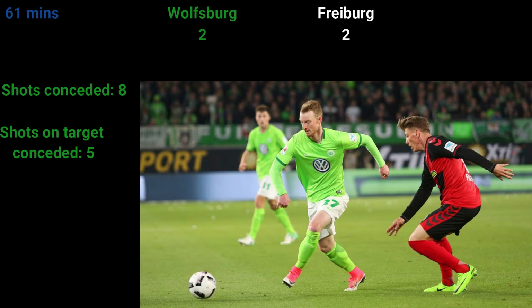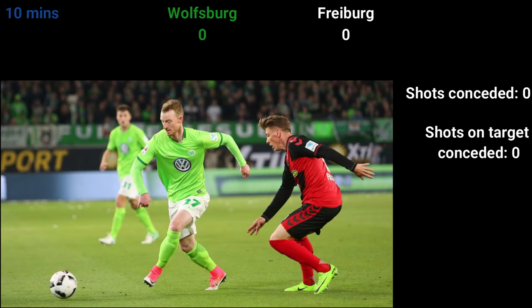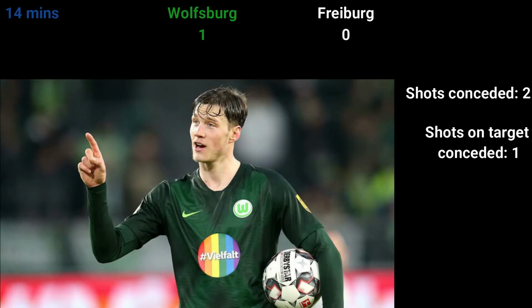And it was just more of the same. It was kind of a fast-paced game, but both sides had spells of possession. And that was pretty much it. Now going on to Freiburg's defense, pretty much the same sort of stuff. Fast-paced game, they didn't really deal with any shots in the first 10 minutes, but they did concede in the 14th minute with a through ball that was played right back inside and turned home.